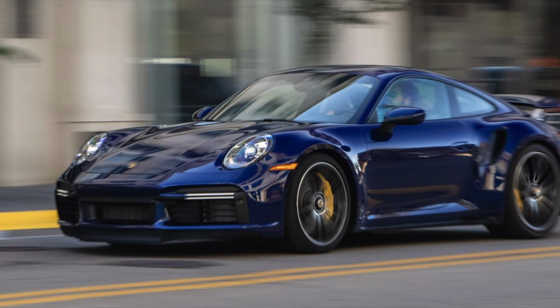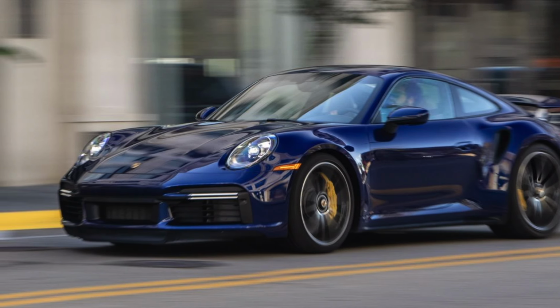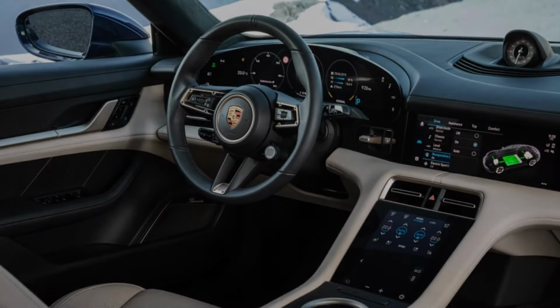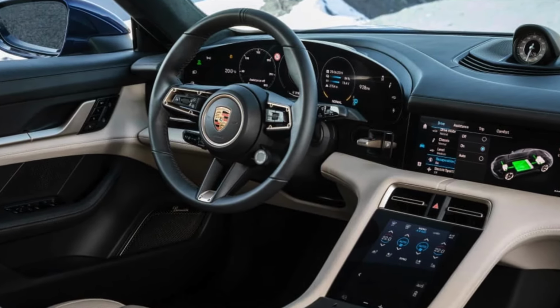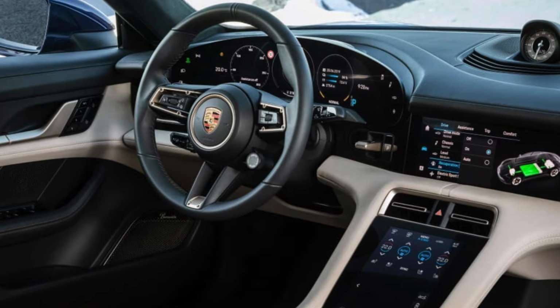When it comes to the interior of the vehicle, we don't expect too many changes, just like the exterior. However, this time around, we do expect to see a fully digital gauge cluster on the 911, very similar to what we have on the Porsche Taycan.